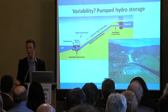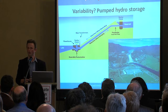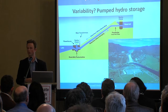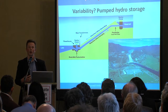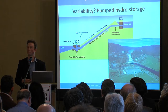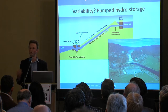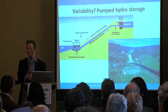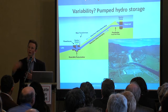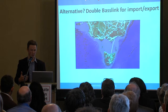I mean, this is something that's used quite widely elsewhere around the world for many decades. Mainly came out of the nuclear industry originally. The photo shown there is the Tumut pumped hydro system in New South Wales in the Snowy scheme. So we want to possibly work with Hydro and other players in Tasmania to investigate what would be feasible, and of course only look at using existing dams to do this. But that would allow you to store excess wind energy, and get it back again later.